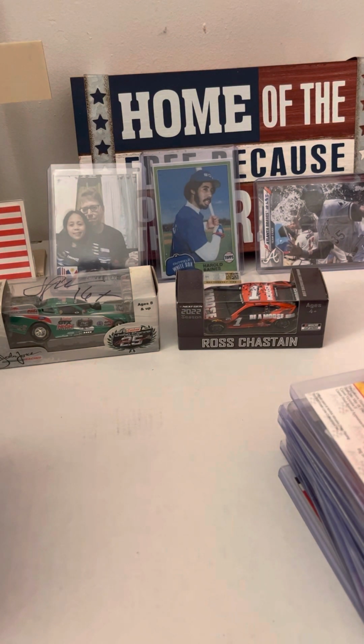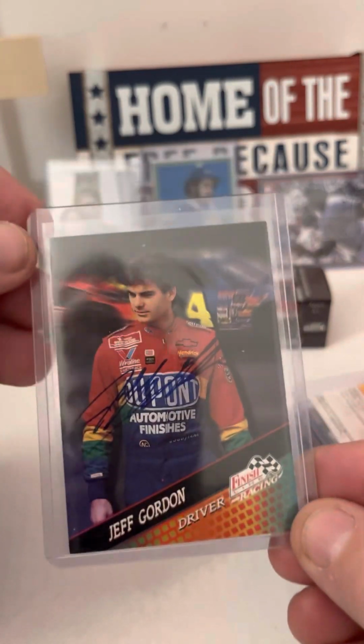He was a pro stock drag racer. Not all of these are NASCAR. Some of them are IndyCar. Some are drag racing. Also, just so you guys know. Jeff Gordon. I got this because, well, it's Jeff Gordon. Whether you like him or not, he's still a great driver.